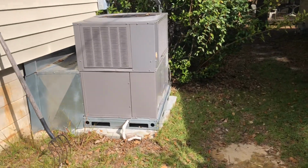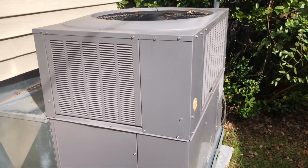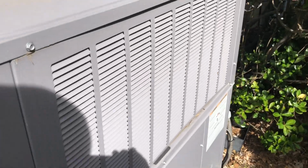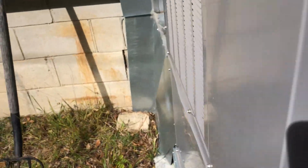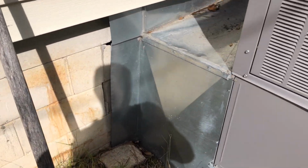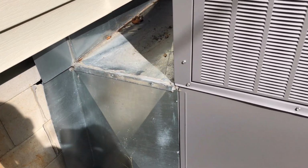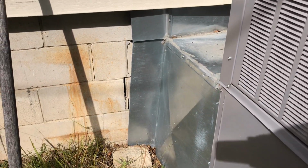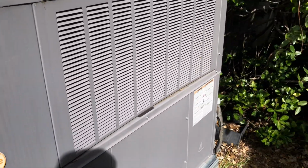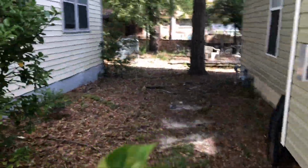Apparently the air conditioner is only a couple years old, and it looks pretty good. Looks to be in pretty good shape. We've got the heat running right now, looks like. So it is a crawl space foundation. I don't know about that. It's not exactly sealed. I don't know if the ductwork is okay, and it's just a little gap around the foundation.